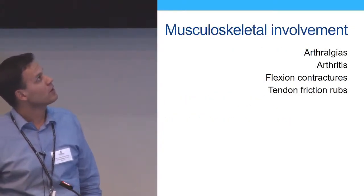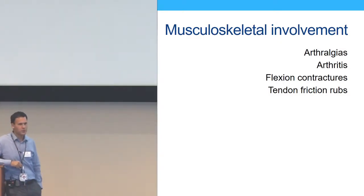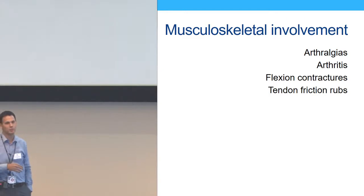Musculoskeletal involvement. I have things listed here. That was part of what I was asked to talk about, but it's tough because there's not a lot of data on what to do and how to treat folks with musculoskeletal involvement. I broke down potential sources of musculoskeletal pain into joint pains, joint swelling, pain from flexion contractures, and tendon friction rubs. Tendon friction rubs don't tend to be painful, but they're important for docs to identify because that symptom can be associated with the development of scleroderma renal crisis. So it's something we're looking for from a physician standpoint.